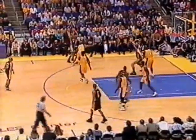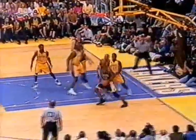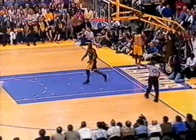Mark Jackson off to Reggie Miller, and now Smits will try the jump hook again. Davis on the offensive glass. Miller for three. It rattles out, and the rebound is poked out, touched last by Dale Davis.